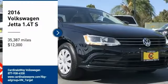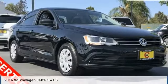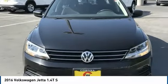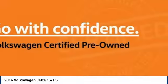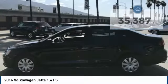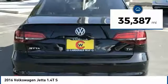Take a ride in the 2016 Jetta. The Jetta is a premium car that is family-friendly with a great price, agile and confident handling. Volkswagen Jetta, and is priced below $15,000. This vehicle has less than 40,000 miles.